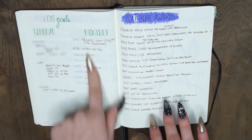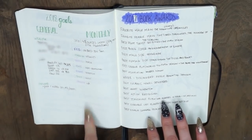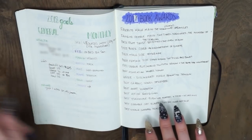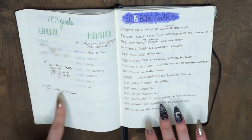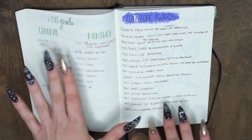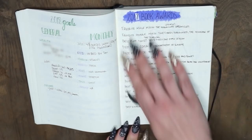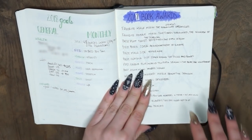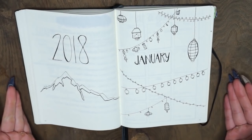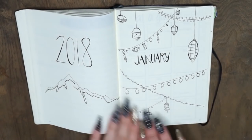This is also my monthly goals, which I haven't filled out since I almost switched this over, so I have it in my new bullet journal. But just where I started out and where I was with lifts and what I wanted to do in my personal life goal wise. These were all the books that won my 2017 book awards. And here's the start of 2018. Makes me really happy. I really like this spread.